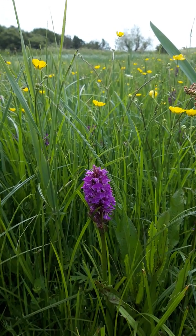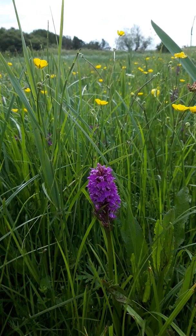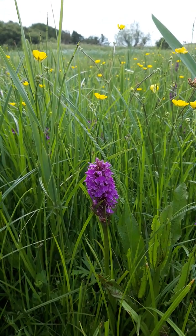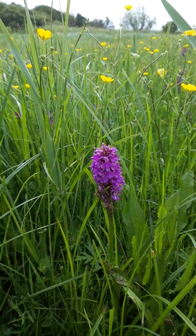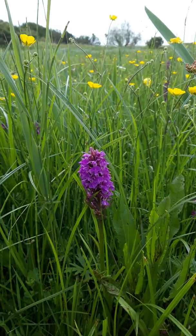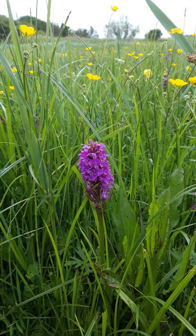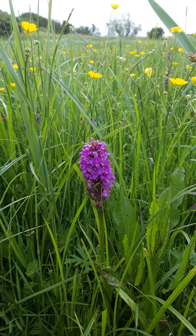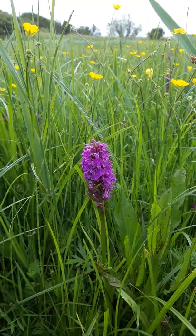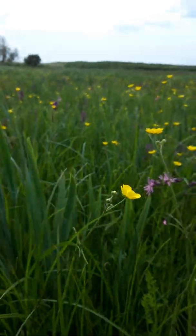So as you can see, there's already some reeds in here, some of the taller grasses. These things would swamp out these orchids if they were allowed to. So the grazing keeps that sward height down. So what we're doing really is just mimicking a natural process of grazing herbivores, and that's really allowed this floral diversity in this field to really increase. As you can see, it's not just the orchids that are benefiting from that management.